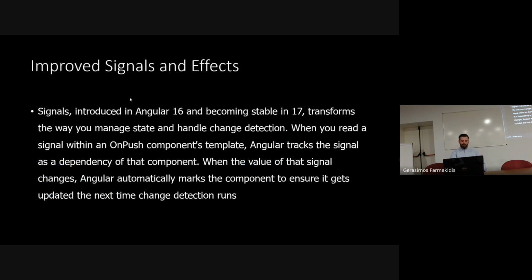Now let's move into more Angular parts. Finally, signals and effects. Signals were introduced in Angular 16, and now they became stable. That means that we could use all that functionality in order to improve the performance of our application combined with change detection.